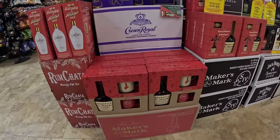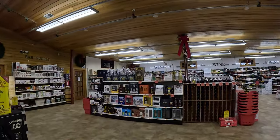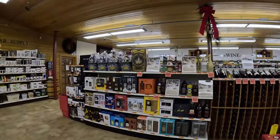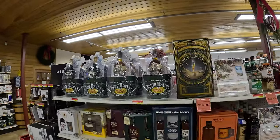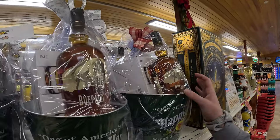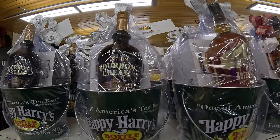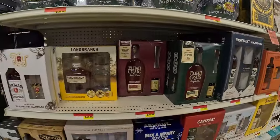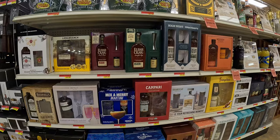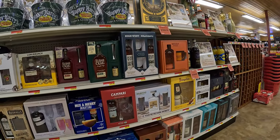Look at that Buffalo Trace basket over there. Happy Harry's Buffalo Trace basket. Oh, that's cool. Comes with glasses. That's pretty neat. Or you can get the bourbon cream. We got a ton of really cool gift sets. Me too. I'm glad we walked over here. Wow. These are nice.